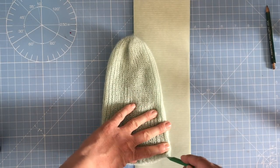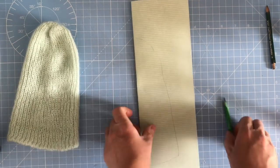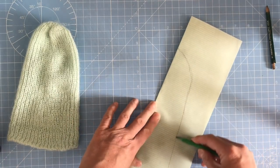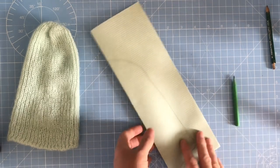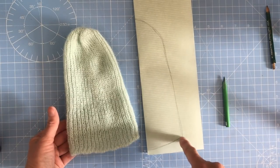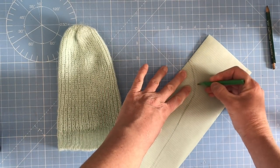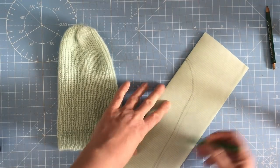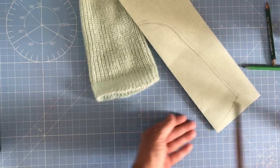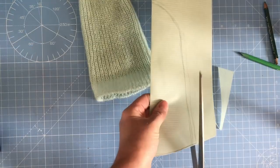So we're just literally going to draw. Don't panic if it's not perfect. There we go. So that gives it just a general shape. Now bear in mind, we're going to cut this out, but we're actually going to sew around the side. So what we're going to do is just add a tiny bit to the edge, so we've got a seam allowance. Just bear that in mind. Now if you're hemming the underside, then you'll need to add a little bit there as well. But if you've got a felted sweater, you don't need to do that. So here we go.